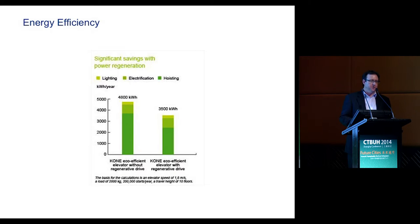Lifts have become much more energy efficient than they used to be. Between 5 and 15% of an elevator's energy use is through the lift system. Modern variable voltage, variable frequency drives use 70 or 80% less energy than the old hydraulic drives they replace. If you use regenerative drives, which is another new technology, they use the energy from the downward journey of the elevator to regenerate energy and can create another 30% of energy savings.